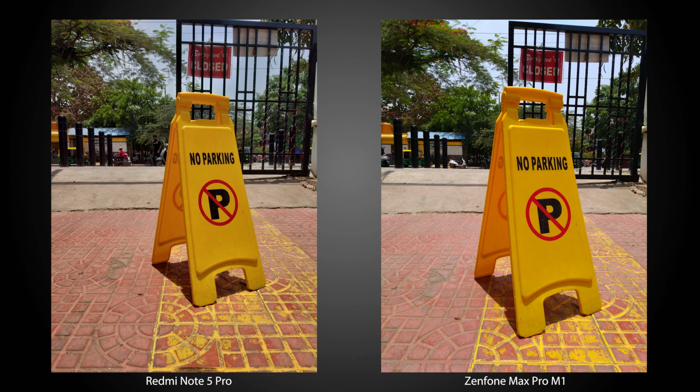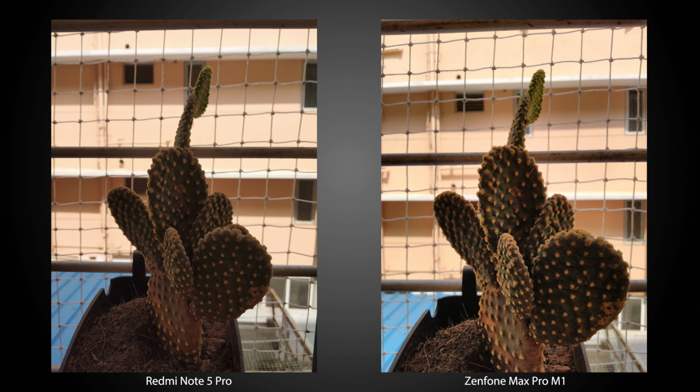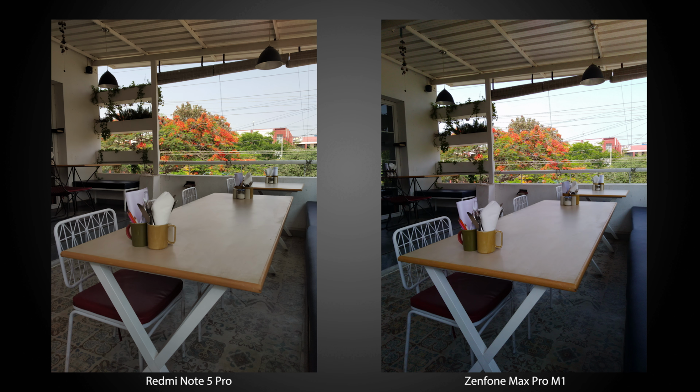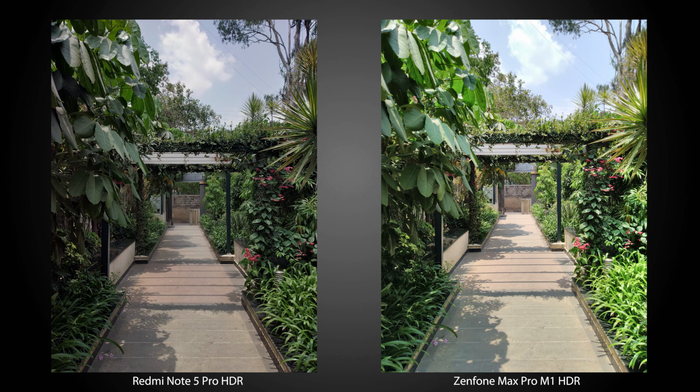Coming to the image quality, the Max Pro manages to capture more sharpness and detail, but at the sake of higher noise. The difference in sharpness isn't massive, but is still tangible, and funnily, in some situations, the Note 5 Pro also did capture some things with more detail. The saturation is definitely higher on the Max Pro, and it has a tendency to produce more yellowish images, while Note 5 Pro has a more bluish tone. The native dynamic range is much better on the Note 5 Pro, while the images seem a bit darker on the Max Pro because of the darker shadows.